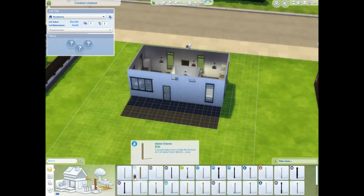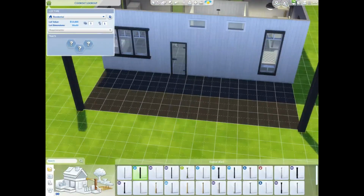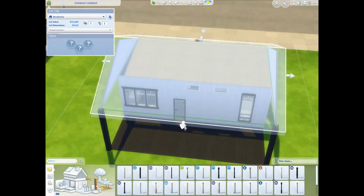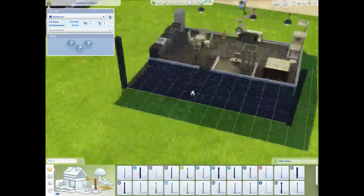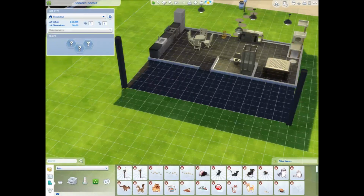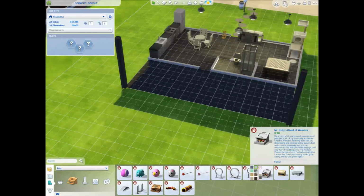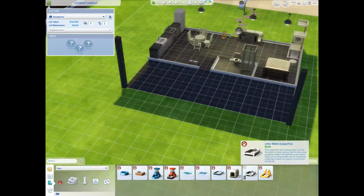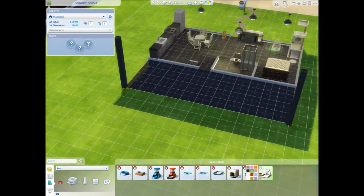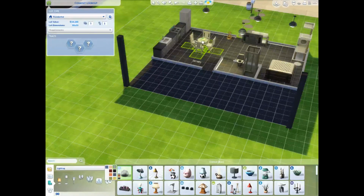Playing around with some other windows, realizing no, putting in some columns that will support that roof extension, and yeah, so there's the roof extension finally. And actually where this house is positioned, they don't even really need that much of a roof extension. I could have made it half as big. Oh, I realized I didn't have a litter pan yet or any toys for the cat, so I went back in and did that because I realized I was still pretty under budget.